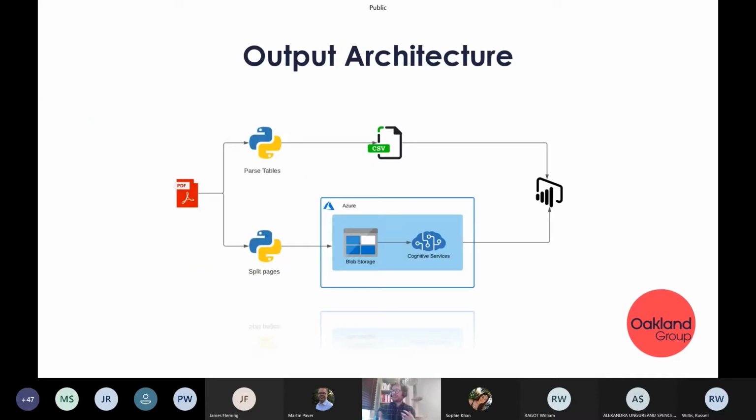And this was our final output architecture, which was starting off with the PDF, running it through some Python code. Python is probably the best language for parsing PDFs because there's lots of libraries out there for parsing PDFs and you can customize it a lot to your needs. And it's great for data munging and data science. So I recommend Python as a great data tool to learn.